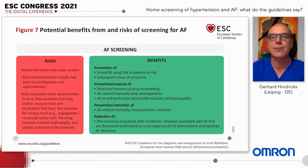And in principle, the same does also apply for arterial hypertension. It is good to consider both sides of the coin, as there are not only benefits, but also additional aspects that need to be addressed before you go into a screening program. And the risks are listed here that we should be aware of and discuss with the citizen or the patient, but the benefits clearly outweigh the risks, because it goes on prevention of the most significant complications of atrial fibrillation and arterial hypertension, particularly the prevention of stroke and heart failure.